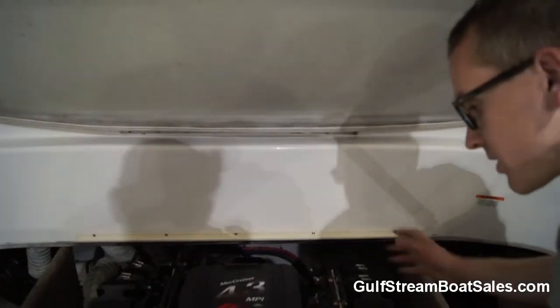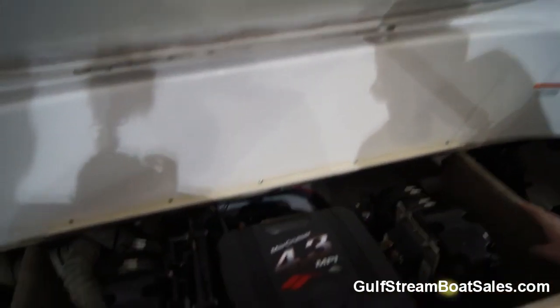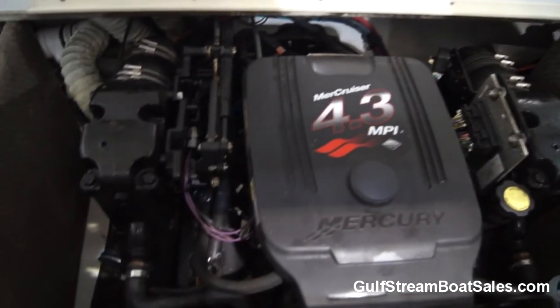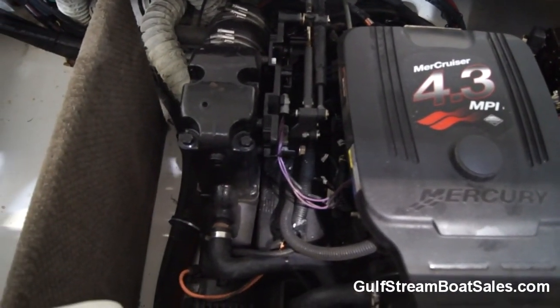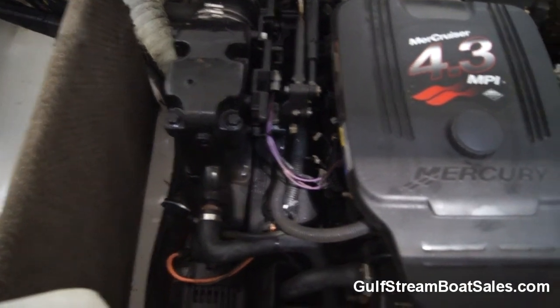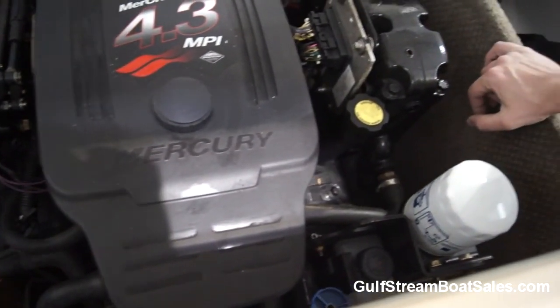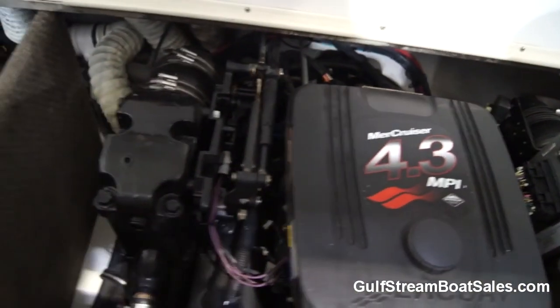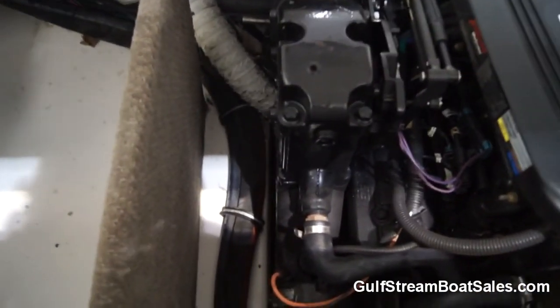So as I said, it's a Mercruiser 4.3 litre MPI. It's in its original factory condition. We haven't even degreased this engine. We just left it as it is, because it's pretty much immaculately clean. There's no corrosion anywhere around it. As I said, it's only done 34.1 hours.